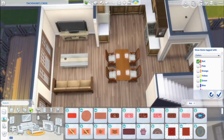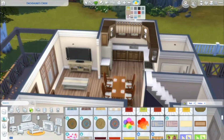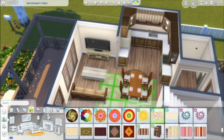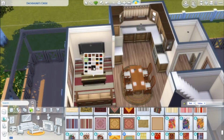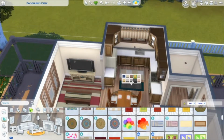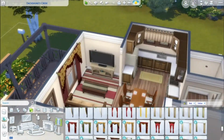This whole living area took me longer than the entire upstairs, just because I couldn't decide what I wanted the heart of the house to feel like. I don't know. I feel like I'm being weird, guys. I'm being super weird today. But I'm hoping that you are enjoying my weirdness.